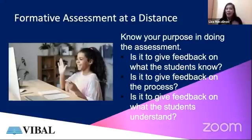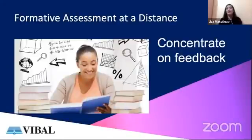So we have to know the purpose in doing the assessment. Would we like to know what the students can do from the knowledge they get from their learning? Which I think is more important. Now that they learn these things, these concepts and everything, then what can they do from that? Okay? So that's more important than just focusing assessment on measuring only knowledge. Not that I'm saying that's not important, but we focus on what's more important.